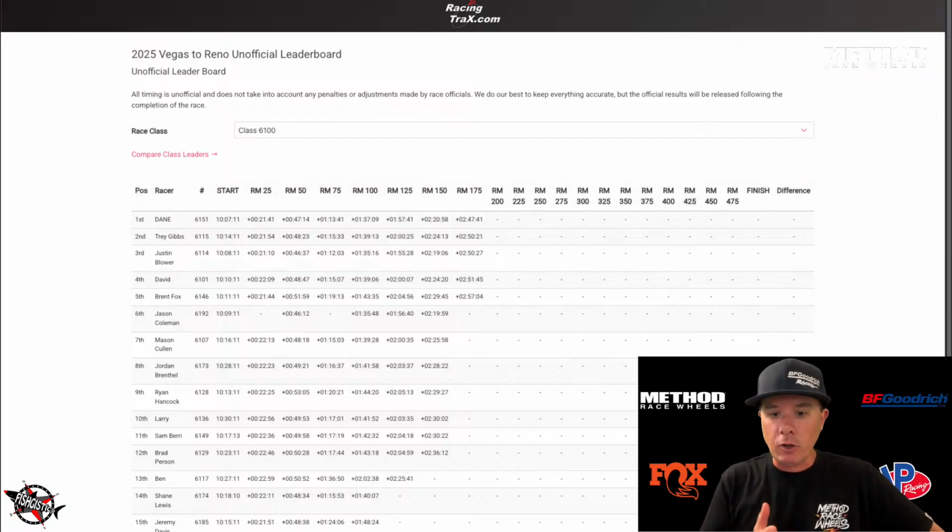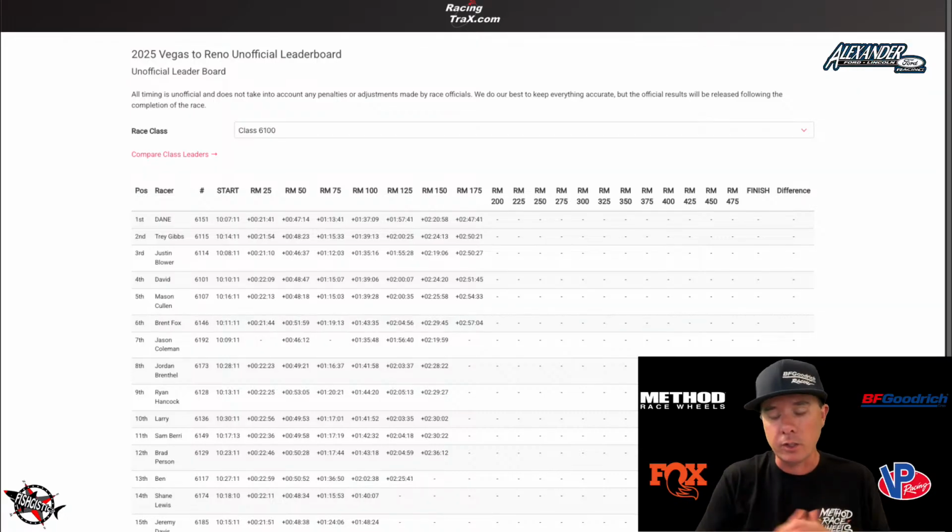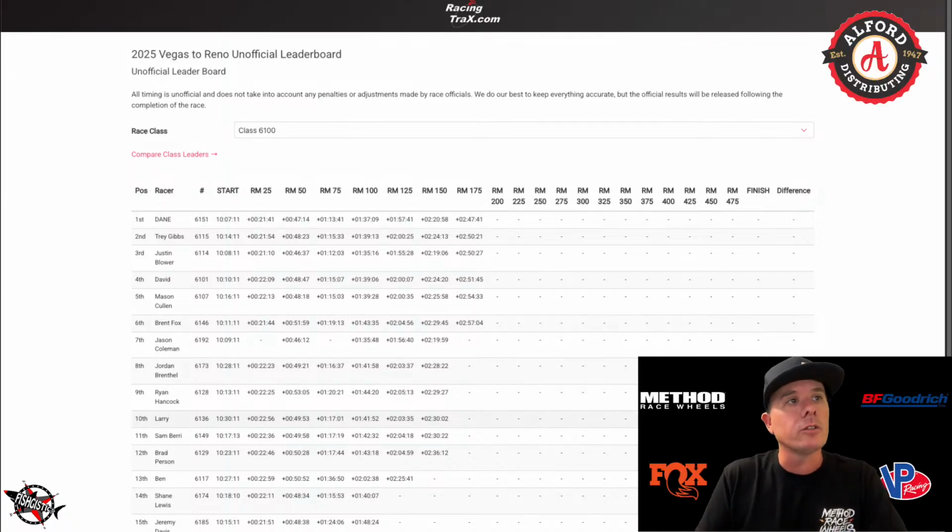Is Dane driving the truck? I'm not super familiar with that name. I don't follow the 6100 races that much outside of Baja, honestly. But I don't remember hearing Dane Miller before, so that's cool. He's obviously very fast. He's leading the race right now, so cool to see that.